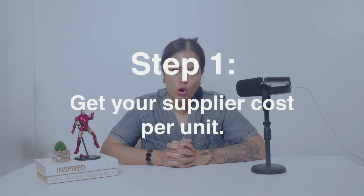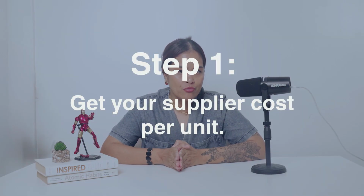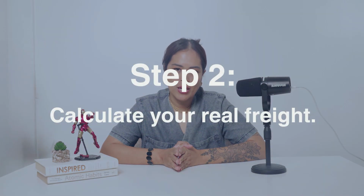So how do you do this for yourself? Step 1, get your supplier cost per unit. Easy one, that's your invoice divided by units. Step 2, calculate your real freight. Pull your last complete shipment's documents, the actual invoices, not the quotes. You have to add the ocean or air freight, origin charges, destination charges, customs broker fees, duties. Look at your HTS codes or ask your broker. Add trucking to the warehouse, divide the total by units in that shipment. This is your per unit freight.